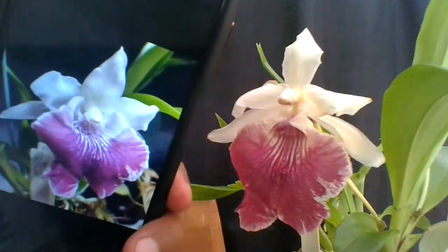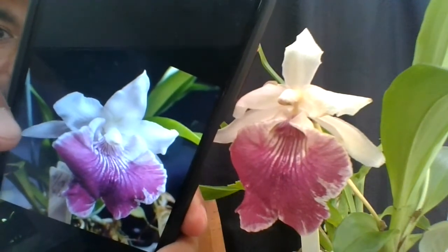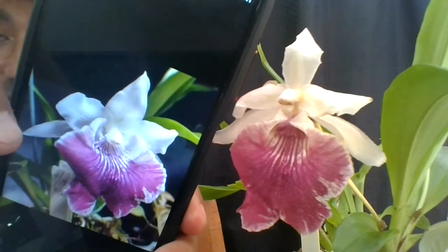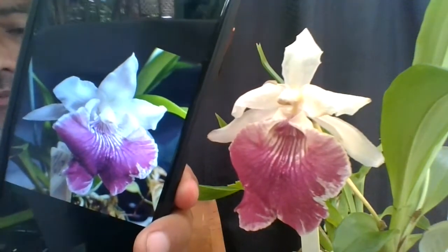And here's another picture from the side. So what I want to point out is this sepal in the back. See how it's stretched out and down? And I'm going to make reference to that in a little bit.